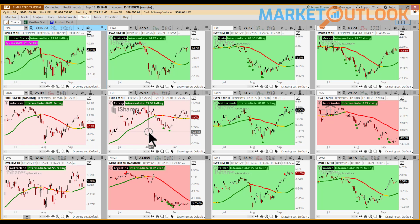So note here as an example, Turkey here kind of in the middle has that lighter pink shading of the background. The reason for that is the moving average intermediate line has fallen out of the upper reversal zone, so it's now below 80, but it's not down below 50 yet. So because it's below 80 and falling, it does have that bearish posture, but we would consider it a weakly bearish posture. Whereas down below here on Argentina, you can see that its current reading is at 8.92.